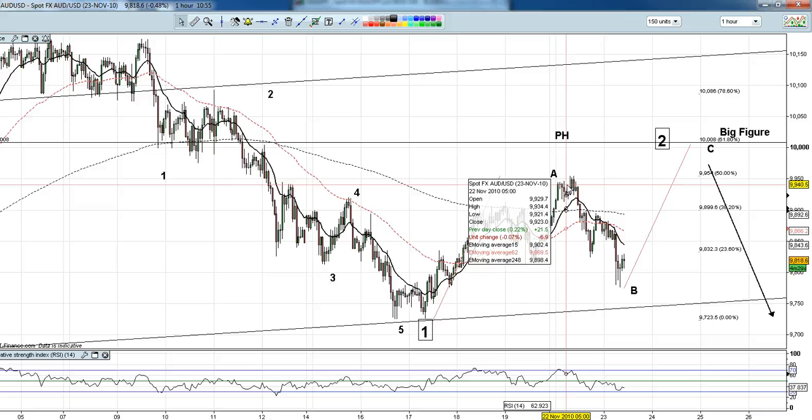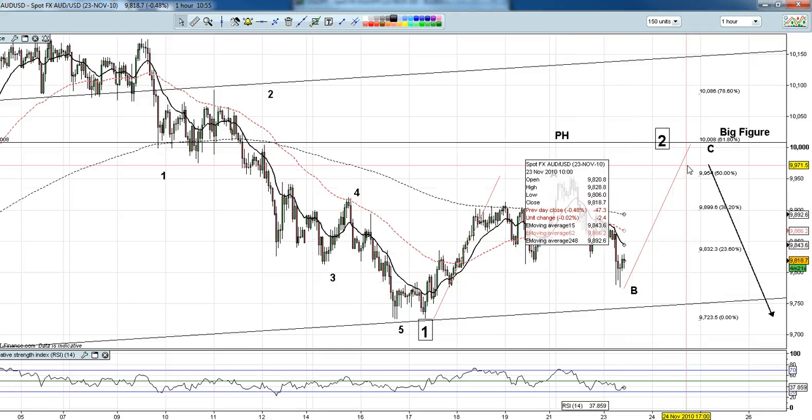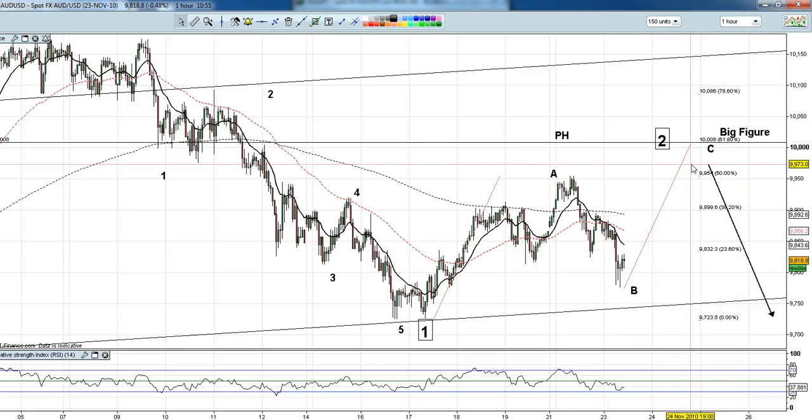Hourly is actually showing the head and shoulders, with the right shoulder forming at the moment. So I'm expecting that to unfold, which is going to time in with this move up, and then a breakdown lower aggressively in wave 3. And also, talking about other dollar pairs, I'm still expecting euro dollar to move up in wave C, and that would obviously be the same sequence as this Aussie dollar pair.